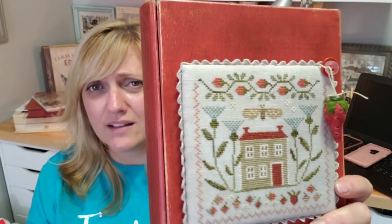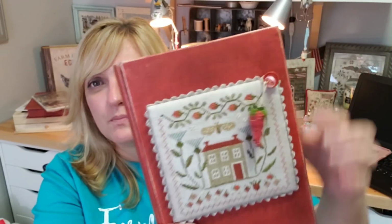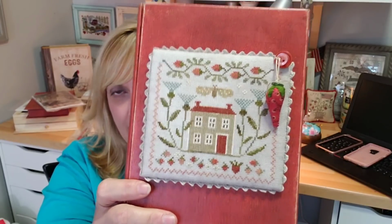And then I just stitched the strawberry on there. This is just some waxed thread that I use for my bookbinding days. I have linen wax threads and attached that on there. And then I just tacked it down behind here with the stitchery tape. And how cute is that?